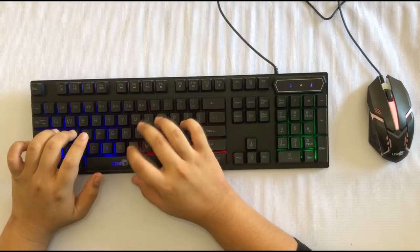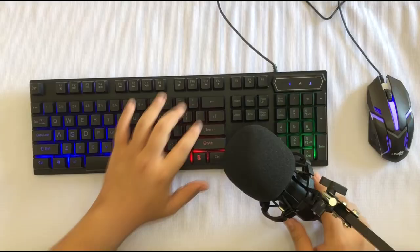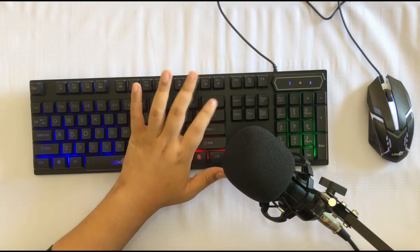Personally, I prefer Bluetooth keyboard and mouse, but I needed one for a cheap price. Veya is smelly AF. It works. See that? Can you hear that? I'm gonna point the mic right there. Quick. Can you hear that? It's noisy. It's not the satisfying click sound, but need I remind you again? $6. What more do you want?